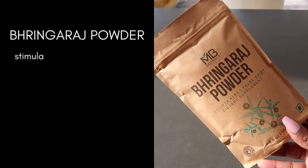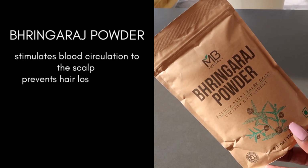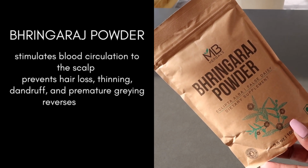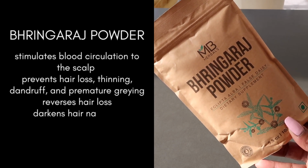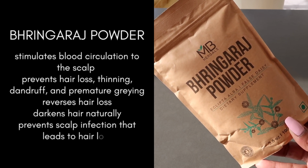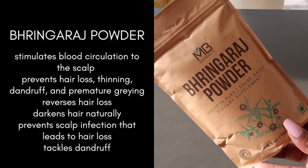Bhringraj stimulates blood circulation to the scalp, prevents hair loss, thinning, dandruff, and premature graying. It's said to help reverse hair loss. It naturally darkens your hair. It has antimicrobial, antifungal, and anti-inflammatory properties that help prevent scalp infection and tackle dandruff, which may lead to hair loss.